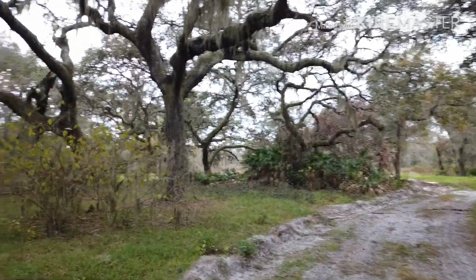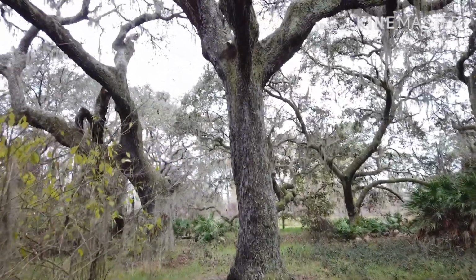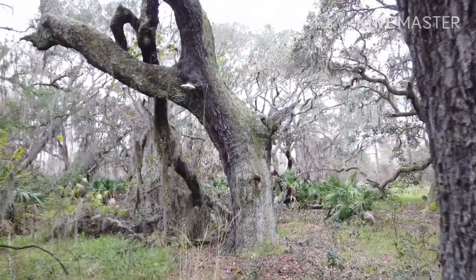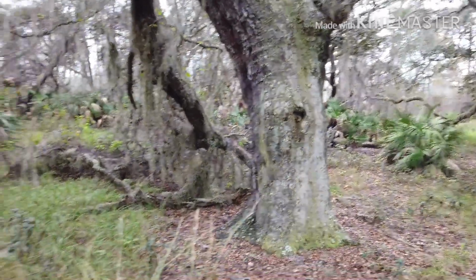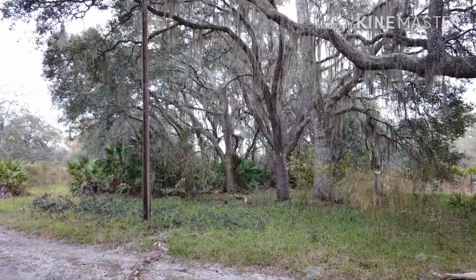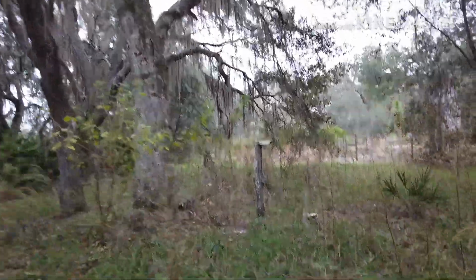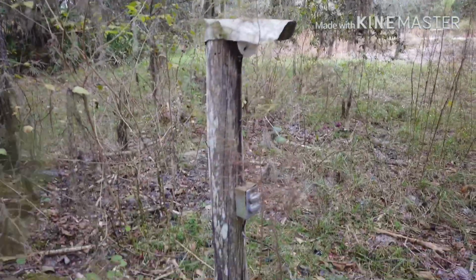And walking from the chimney about 50 feet, these trees over here used to have electricity hooked up to them. Let's see. Yeah, that tree had a light. And over there, there's a pole with an old light down in the ground. There's a pole with two outlets on it. Over here in the brush, you have a pole, two outlets.